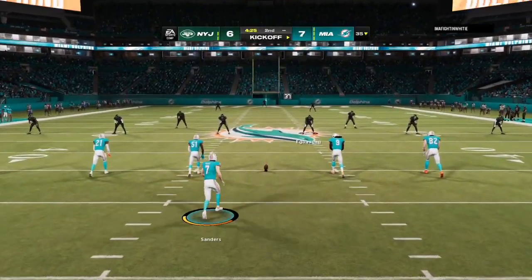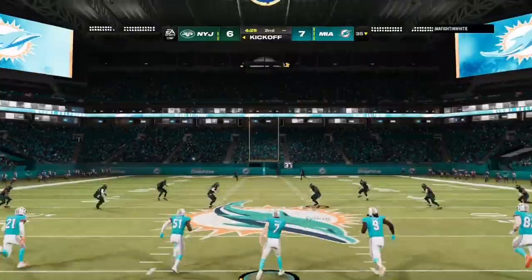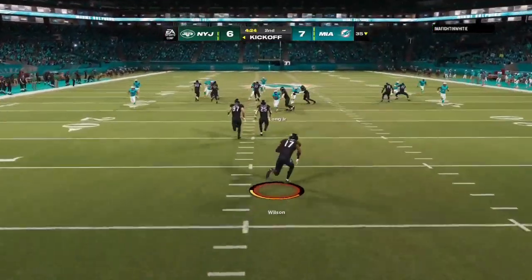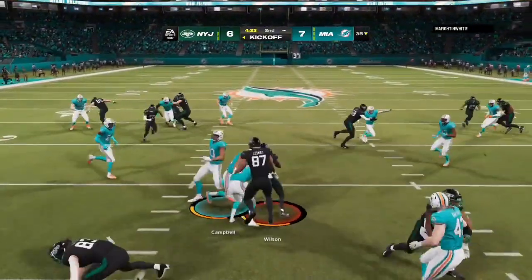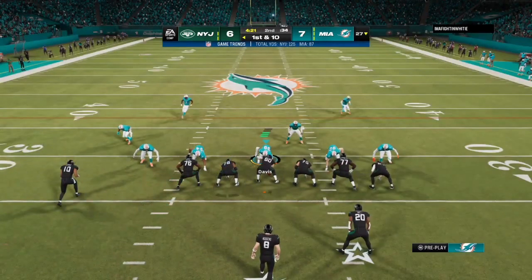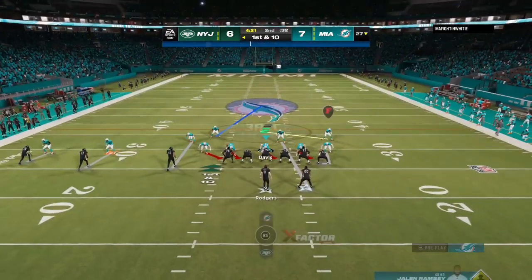Now after the touchdown, ready to kick it away is Sanders. From his end zone, Wilson. And this return will net positive. Jets offense coming up now to start their next drive.